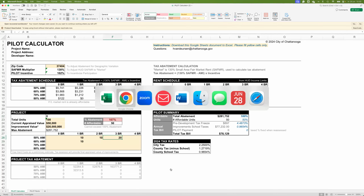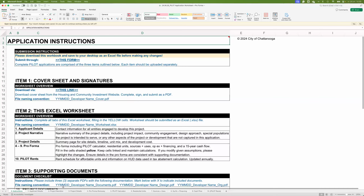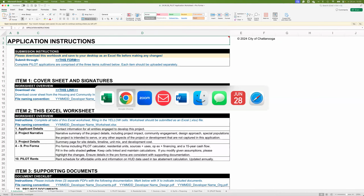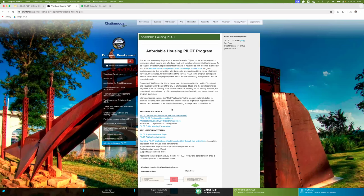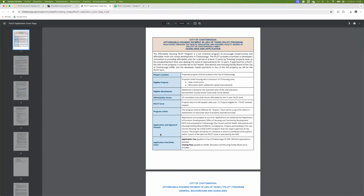So once you've decided that you're interested in pursuing the pilot program based on how it works for your project financially, we recommend that you take a look at some of these other materials on our website. So now I'm going to go over the components of the pilot application and what you'll need to do to submit a pilot application to the city.